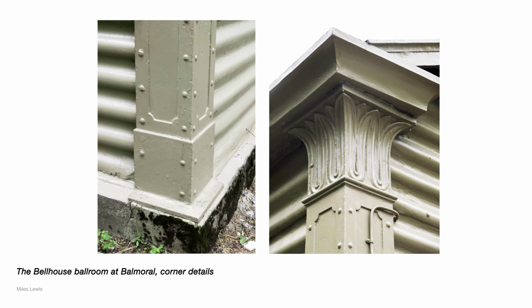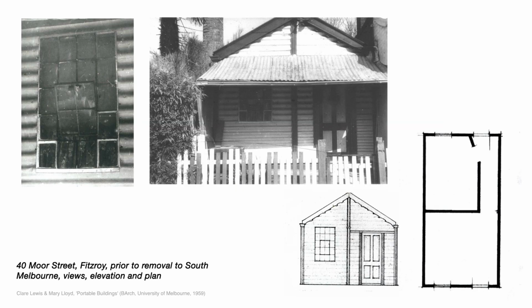We'll just pass over those nice details. And that's this cottage here, which was put up in Fitzroy, Melbourne, then demolished and removed by the National Trust and reconstructed in South Melbourne.